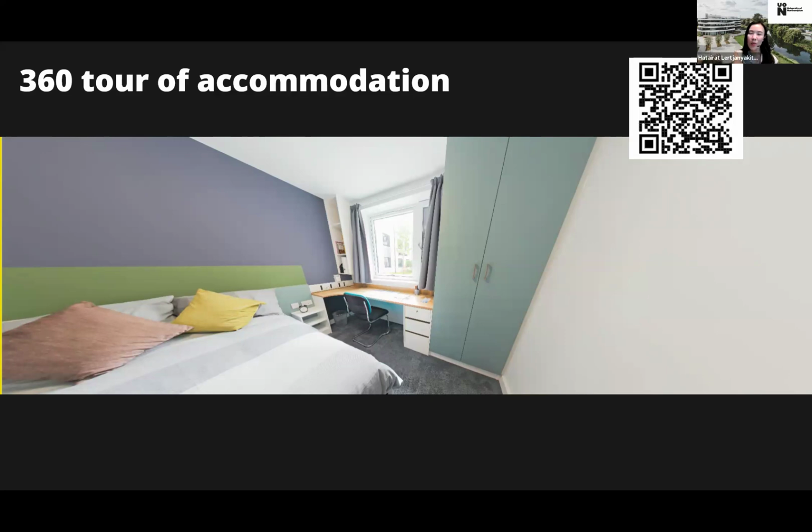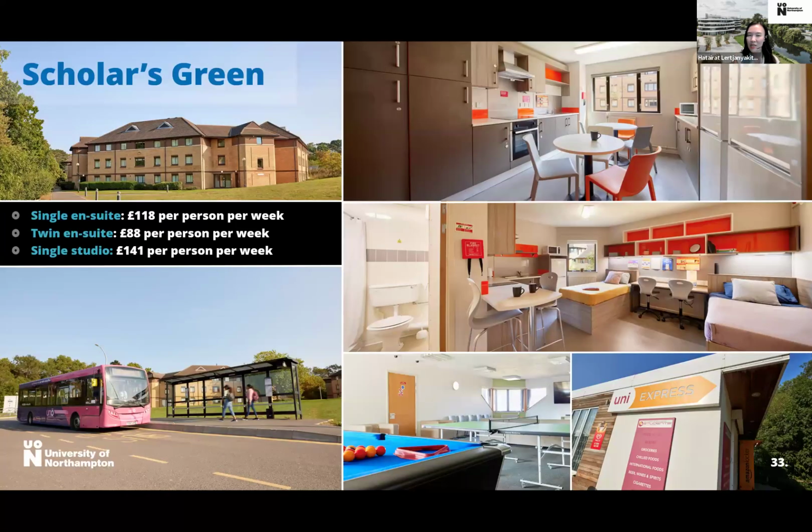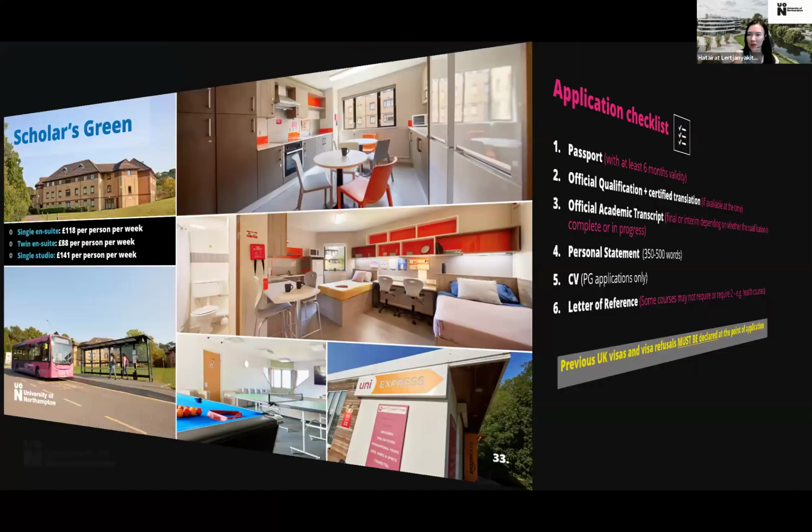The next one will be accommodation in the town center, for someone who wants to work part-time or wants to stay in the town rather than on campus. These are the options. And this one is a budget accommodation. Students have to take a bus, but it's free on weekdays. And the rent, including bills, is much cheaper. It's only around £120 per week, including bills. These three are university owned.